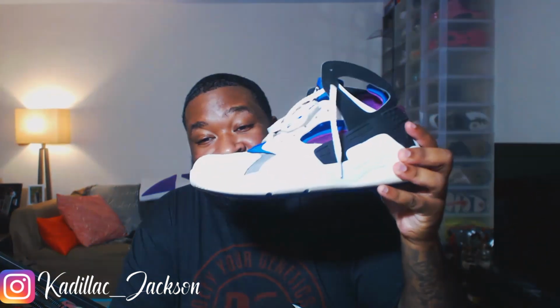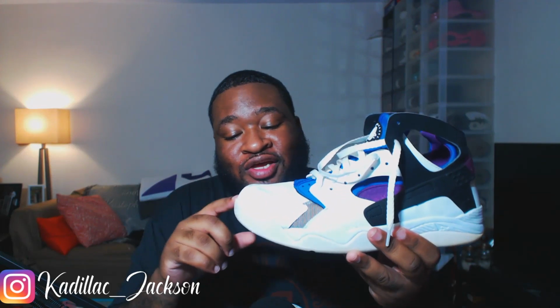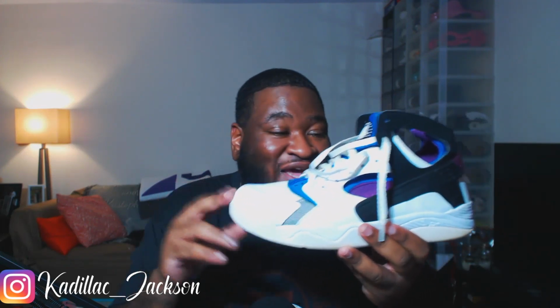So we're going to start this off real quick with probably one of my favorite shoes in my collection, one of my favorite shoes of all time. It's going to be the Nike Air Flight Huarache. These were worn by the Fab Five when they were at Michigan. That other team in North Carolina and Durham wore these. We won't say names, but these are one of my favorite shoes of all time. This speaks 90s on so many levels. So first shoe is the Nike Air Flight Huarache.